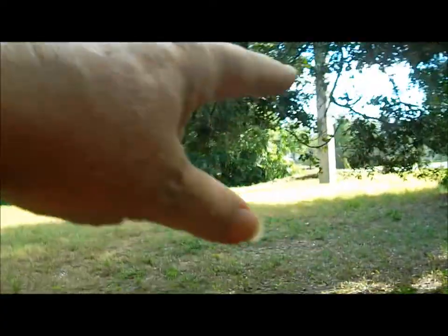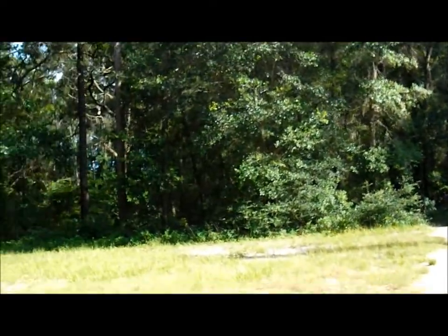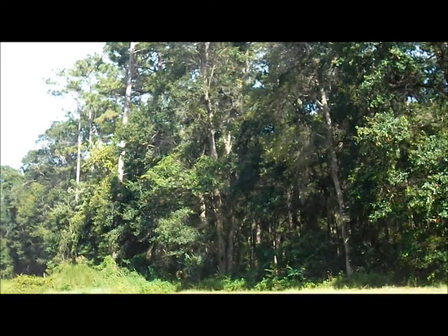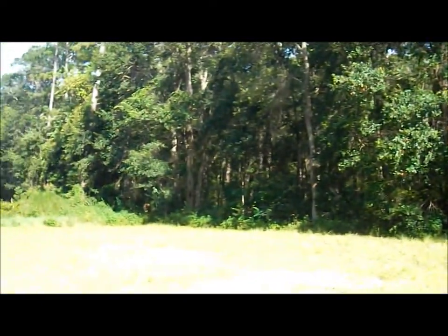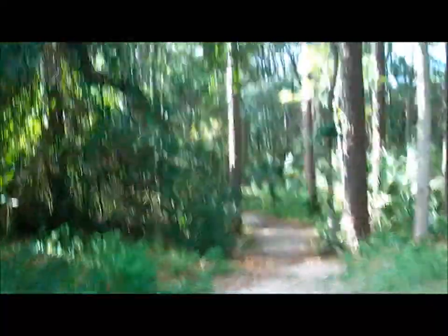This is the road we come in on. I guess it's a maintenance road or something. The trail continues back out that way in a loop from here over that way somewhere. I ain't walking that way. I'm going back this way. Bring you back in a little while.